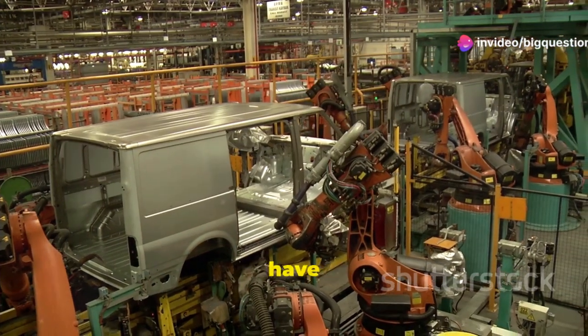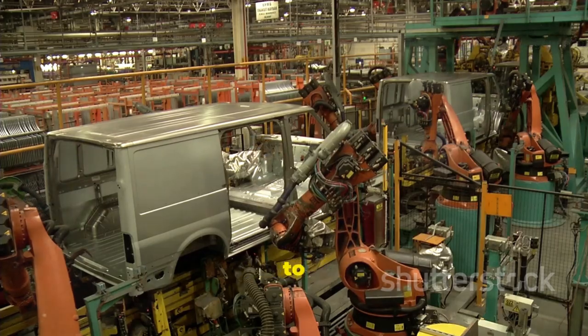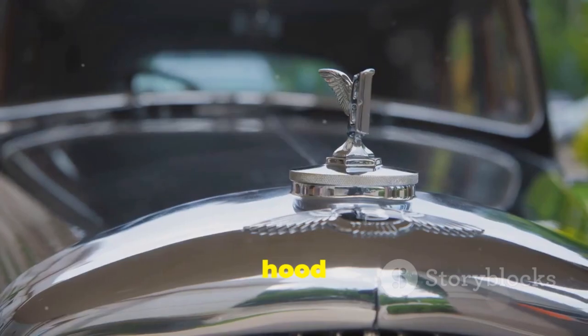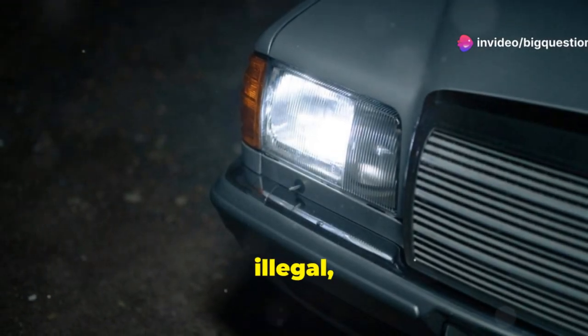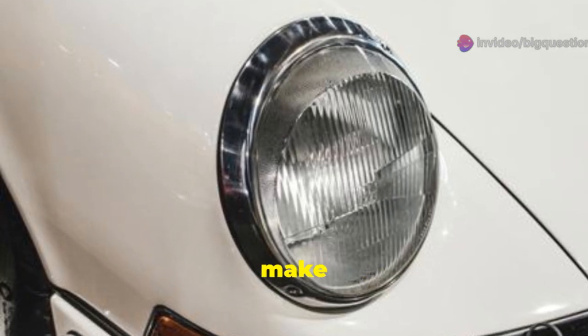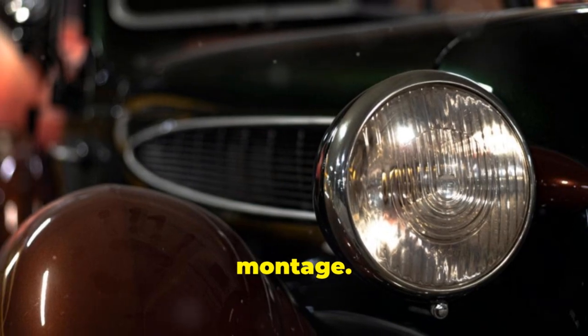While different countries have different standards, it's difficult for car makers to make multiple models to accommodate different mandates. That safety concern is one of the reasons hood ornaments fell out of favor. In short, pop-up headlights aren't illegal, and you won't be ticketed for driving a classic car around. But regulations make them cost-prohibitive. If you miss them, there's always the 80s movie montage.